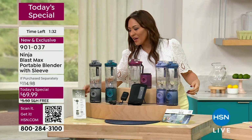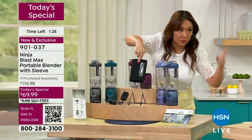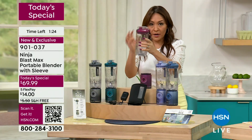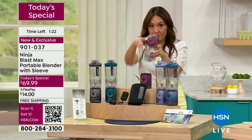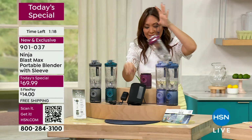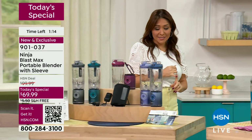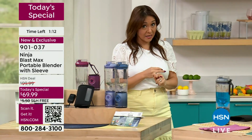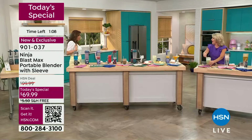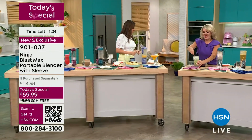Sorry, squirrel. Dark gray. Everybody, this, by the way, doesn't come in other bundles. The one that Stephanie had, you put it over, because this is your sippy cup with the handle. Put this over that, and now we're going to keep it insulated. That would normally be an additional $15. $69.99, it's $14 on a flex pay and free shipping today. Stephanie, I'm allowed legally to say this is the best value out in the market.